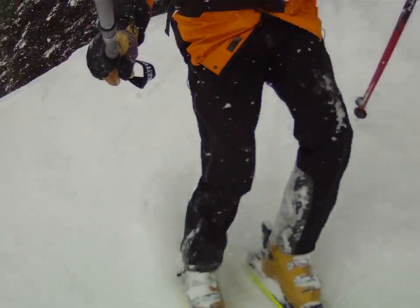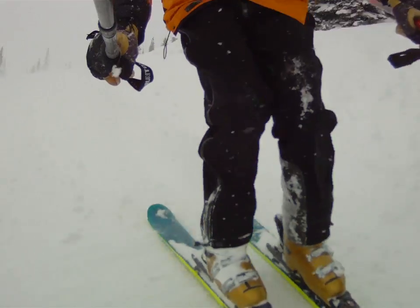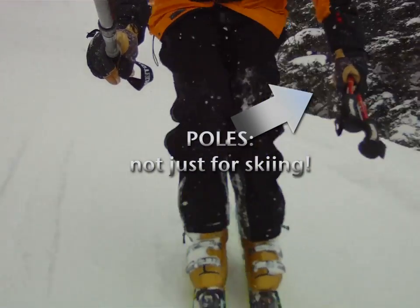Most skiers use poles, but not all backpackers do. Maybe you've never used trekking poles before, or are just unconvinced about the benefits. Well, I've dug into the archives for this session on backpacking poles, not just for skiing.